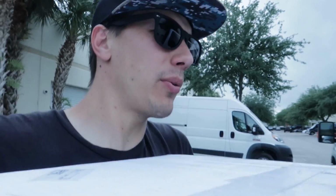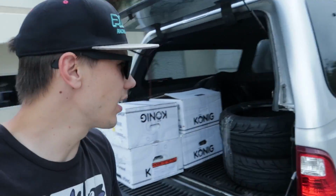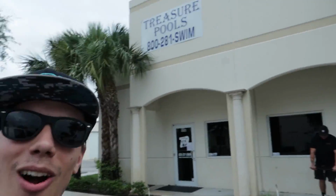We're just loading the Koenig wheels into the truck. Going straight to the tire place, which is literally around the corner, so I'm not going to even close it. Wrong side of the car. This is my life, Alex. I always get in the wrong side, doesn't matter how many times I've done it. Let's go, jam out to some dance cover dance.